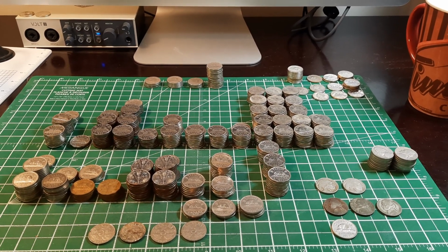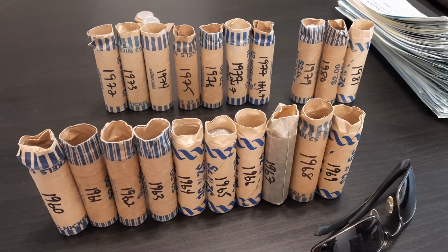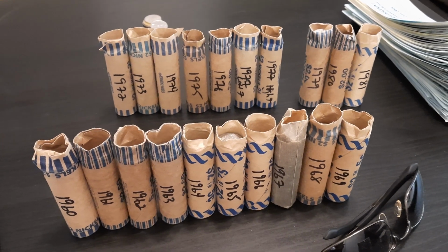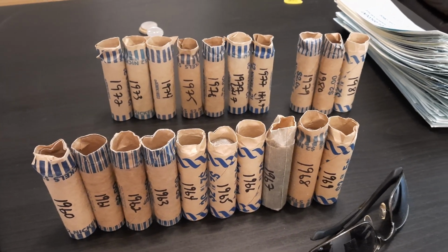But I'll give you a little bit of a peek about what I do. So here are some of my nickel rolls in progress. I sort them all out by date, and in some cases, the 1977 you can see by variety. And when I get a full roll, I just seal it up and I open up another one or get another one ready and start to fill it until it's full. Once they're full, I put them in a box, and I'll show you that too.